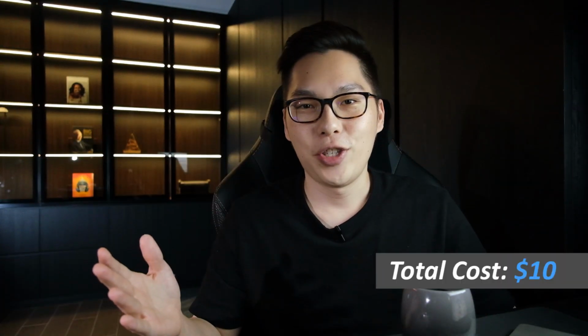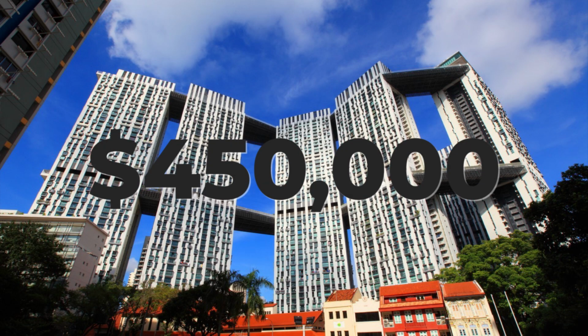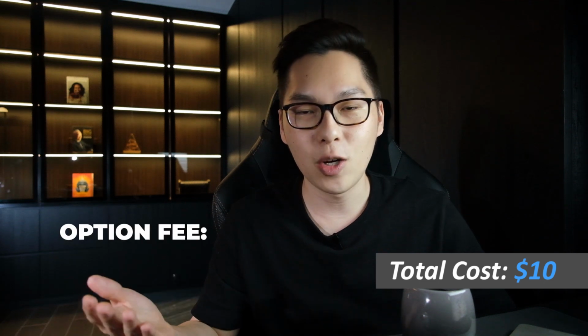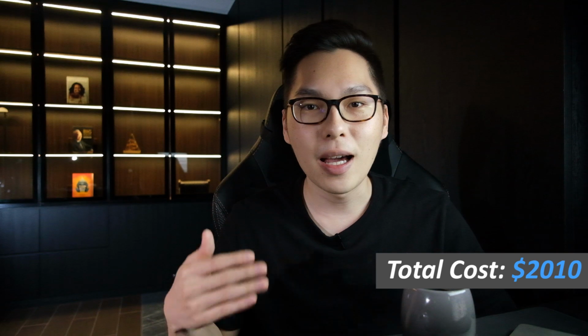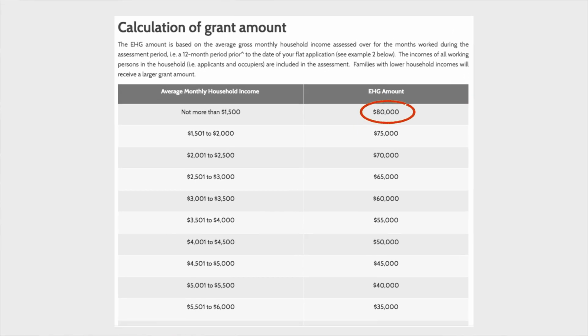For the sake of illustration, let's say you have chosen a beautiful unit that costs you $450,000. During your first appointment with HDB, all you need to do is to just pay an option fee of $2,000. It is also during this appointment that you can apply for your BTO grant of up to $80,000, which then can be used for your down payment during the second appointment.